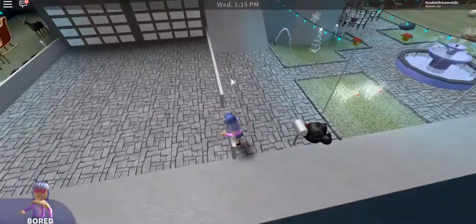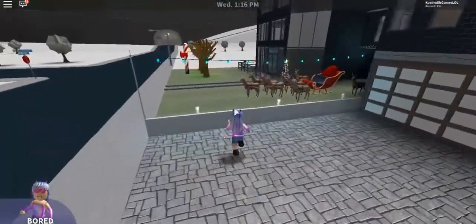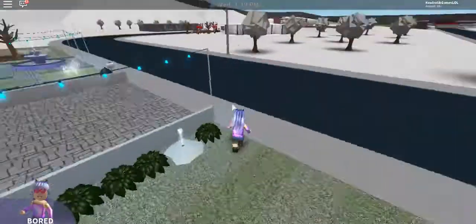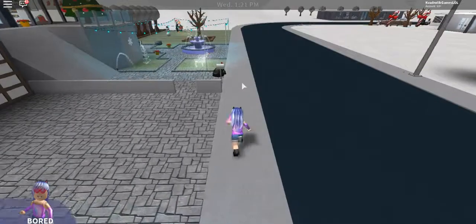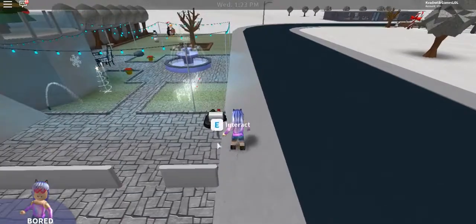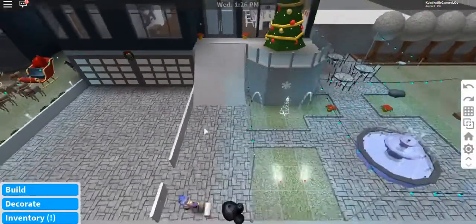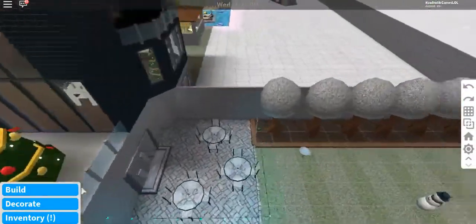I mean, I celebrate Christmas, but alright, now there's other new items, so let's go into build mode and check them all out. Back in build mode. This music is loud.